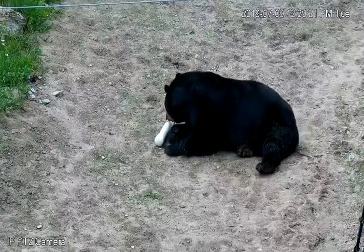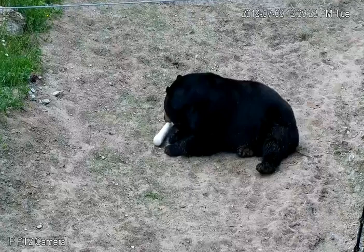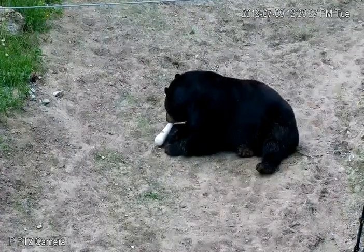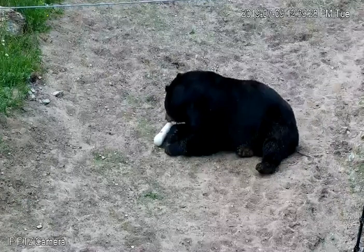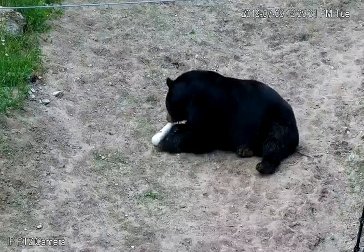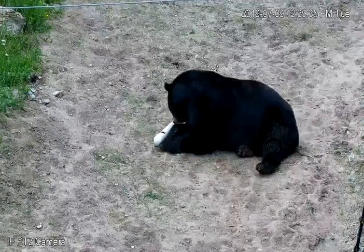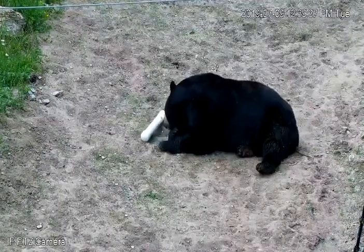He's enjoyed the retired life. He enjoys his afternoon naps, lots of meals. And some days, you know, certain parts of your body just don't work as well as other days. So he does move a little bit slower than our more agile young'uns, but he still gets around just fine.